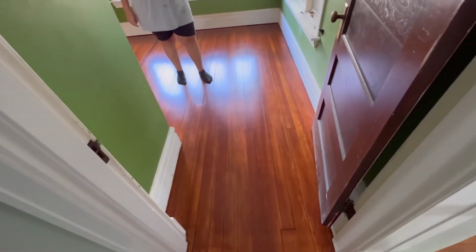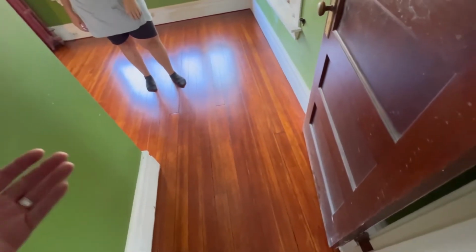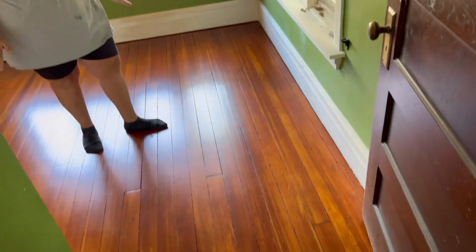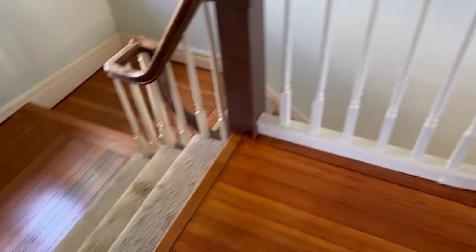So overall, what do you think? What do you want to tell the people watching? Oh, I love it, and it was very fast and easy. Perfect. And you got the look that you wanted, the desired look? Yeah, it's supposed to look like a home built in 1905, and it really does look like it. Awesome. Well, we appreciate that feedback, and that gives everybody a snapshot of what to expect if they hire us.